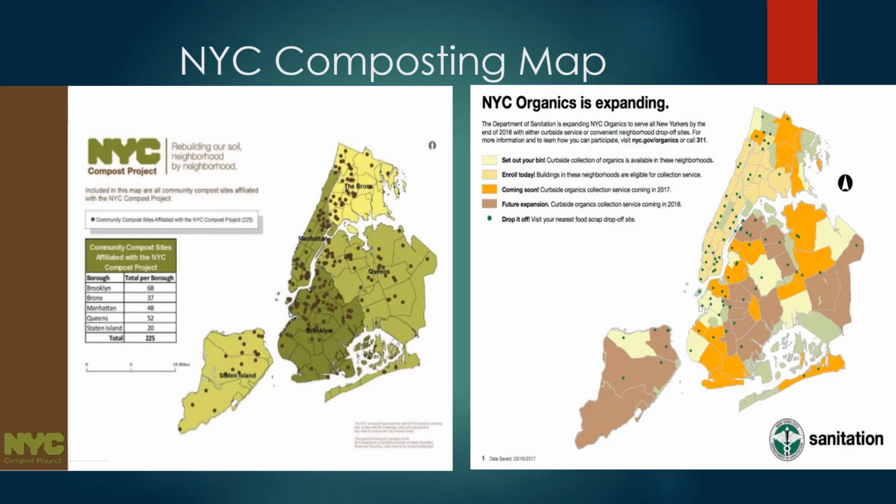And then on the right side, you can see this is the map of the curbside organics collection. So these are those brown bins from the previous slide. And as I mentioned before, you can pause the video and see if your neighborhood will be getting these soon. But these are coming everywhere by the end of next year.